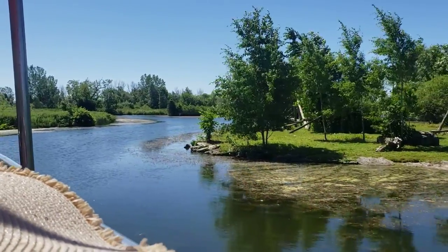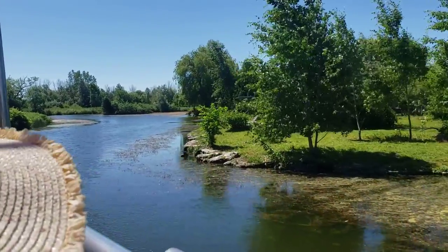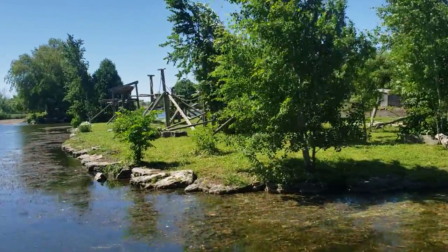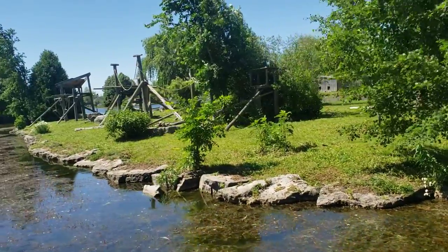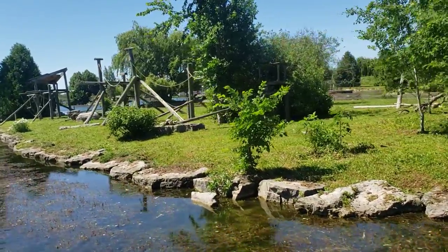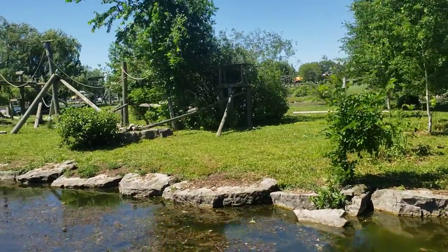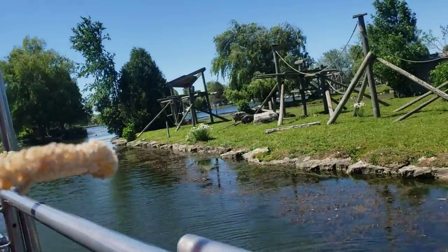Now, this island we're passing on our right-hand side here is home to our two spider monkeys. Usually around this time of day, they're getting fed their lunch. And after a nice big meal, they do like to go inside and take a nap. Because it's a little bit chillier out today, they're very likely not out enjoying the sun as much as they normally would. So, very likely they're to our right in that wooden hut structure there at the back of the property.